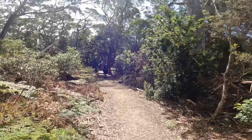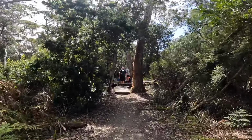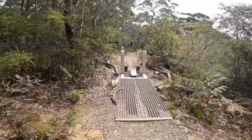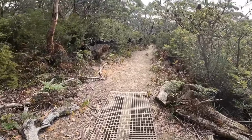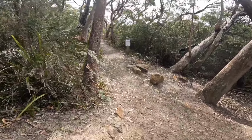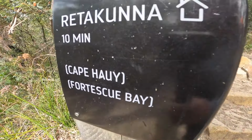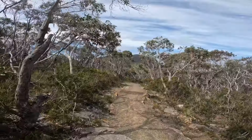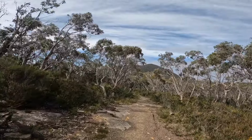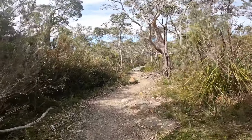Oh yes, and there is a very welcome sight of the hut with the bags and my crew. Daniel's a good lad, got my bag out from here already. Ten minutes to go. Woohoo! Now we're going up over that mountain tomorrow, Mount Fortescue. And suddenly, here we are at Retakunna Hut.